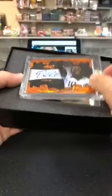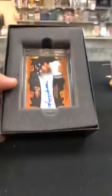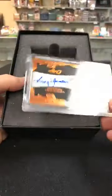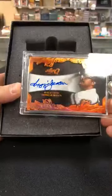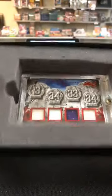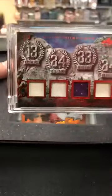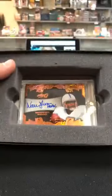Pele. Wow, that's so sick. Then a Jose Canseco jumbo patch, game used patch auto. No, they're not $23.99. They're like $22. Reggie Jackson. Oh, and how about a Mount Rushmore 3-of-3 with Wilt, Shaq, Kareem, and Hakeem? Damn. That was a good box. Warren Moon with the Hall of Fame inscription.